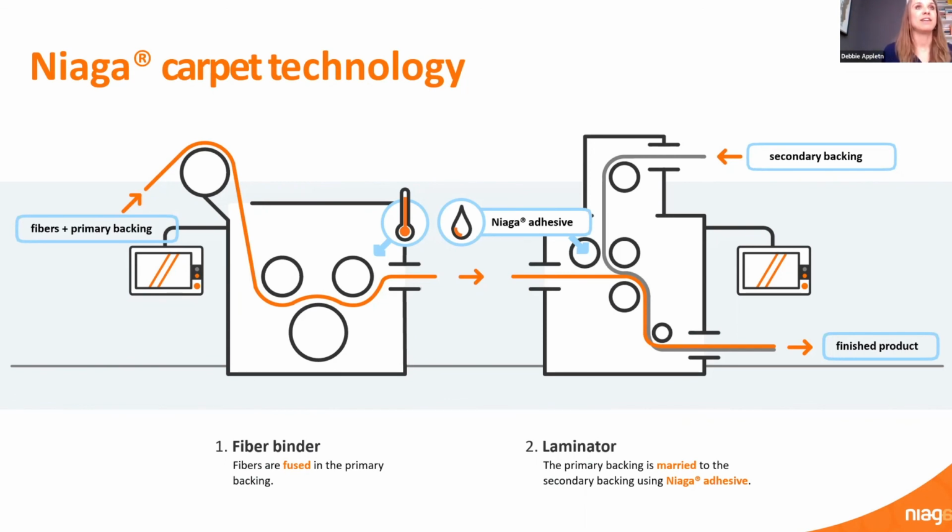We found that the first step is a fiber binder in which the yarns and the tufted cloth are fused together by heat instead of by adhesive or latex. And from there, the adhesive layer is added, and the secondary backing, also referred to as the underpad, is then added, and then the finished product is produced.